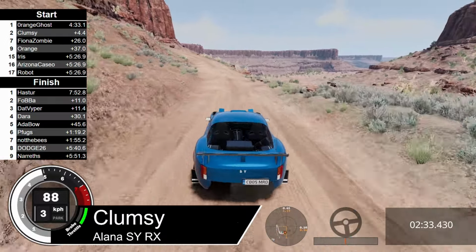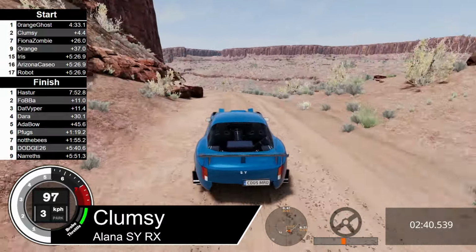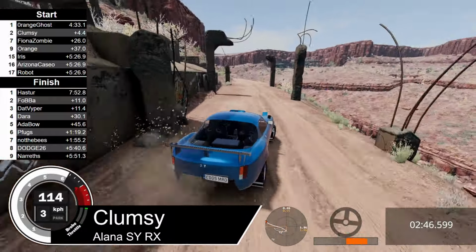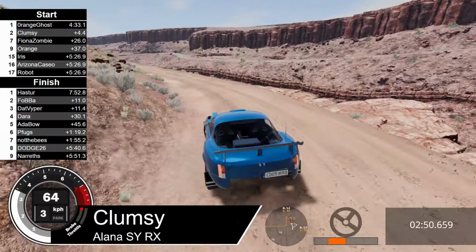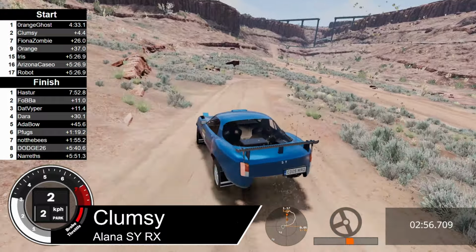Now we have Clumsy, our penultimate car through the stage. They were 4.4 seconds off of Orange Ghost after the end of stage 1. They can afford to take it a little bit easy with Dara's roll. They've got a bit of safety behind them. But of course, I'd like to fight for a stage position.